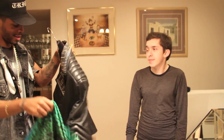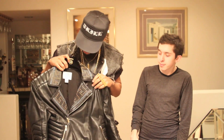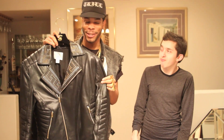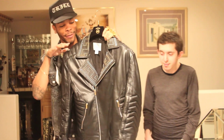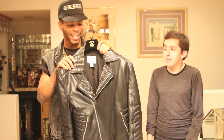All right. The Versace studded moto, heavily sought after, amongst the other, the Kanye Versace Racing jacket that everybody was stoked about. This is the one that I wanted the most before even getting to the store, before I seen Kanye wear anything or any other celebs. I wanted this jacket.